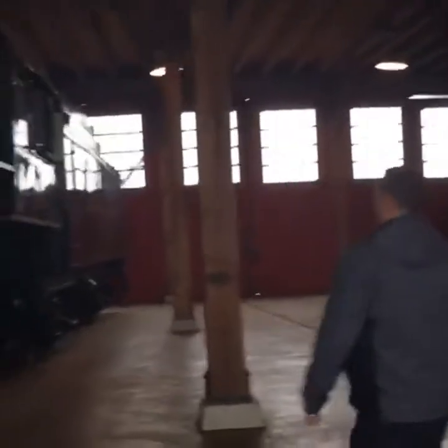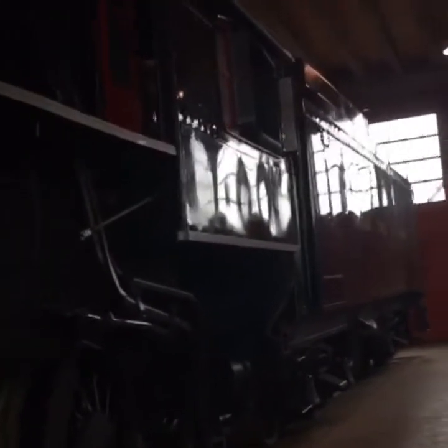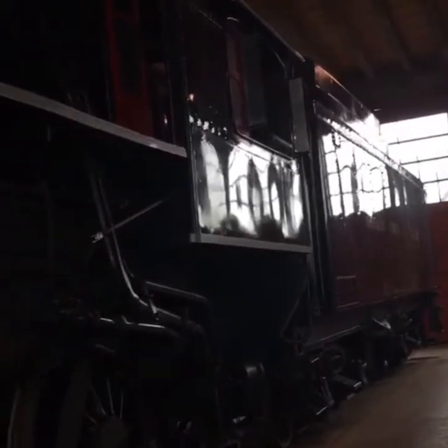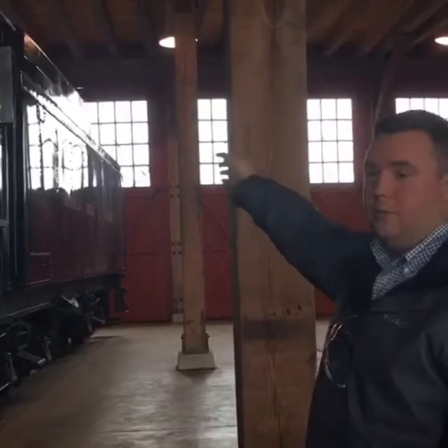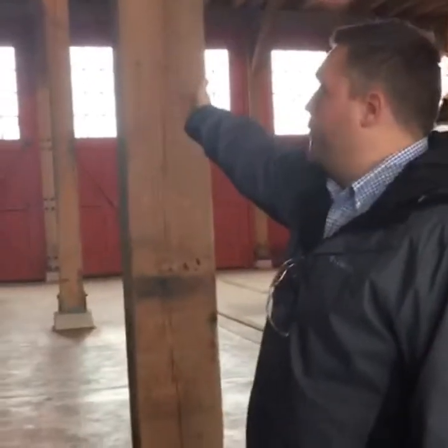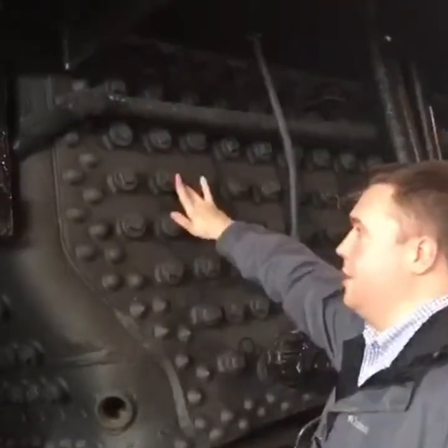Looking at number 13, you can see that she has a tender, which would be its reservoir for fuel, in this case coal, as I mentioned, as well as water. There's the cab where the engineer and the fireman would ride. And the fireman would be in charge of shoveling that fuel from the tender into the firebox. And that's this portion of the locomotive.